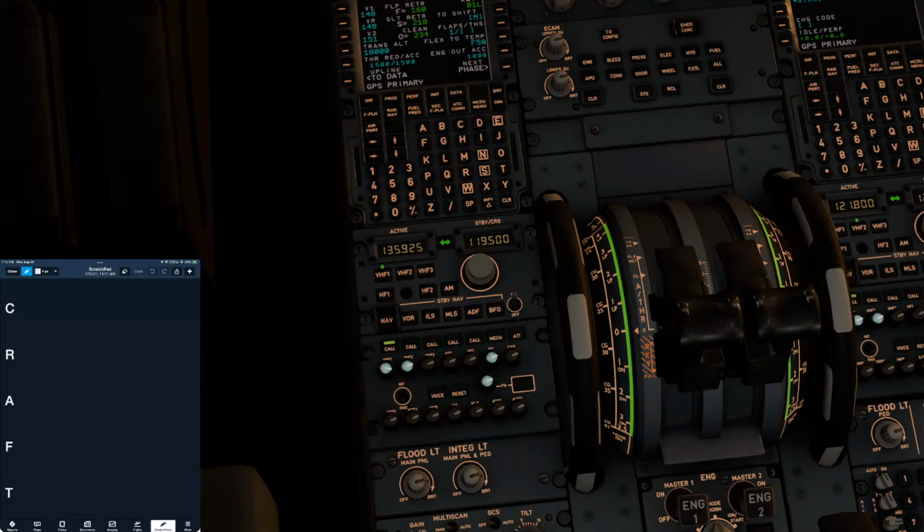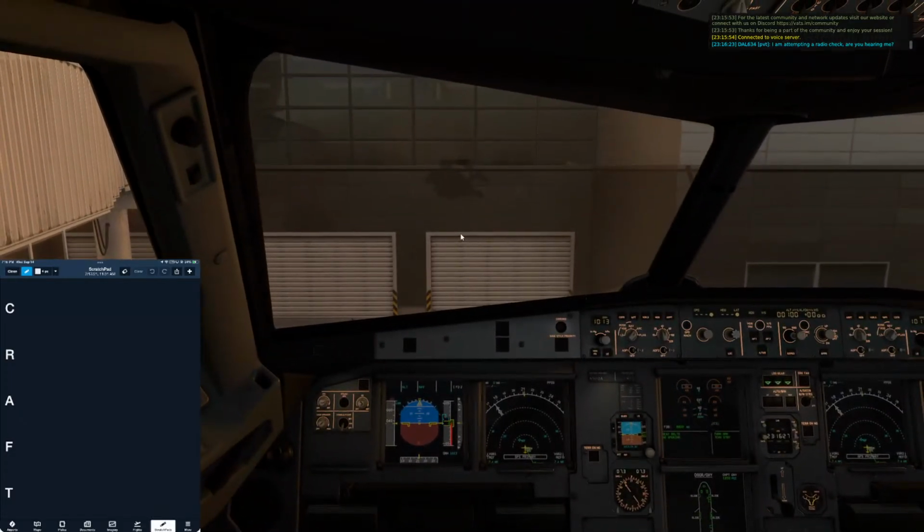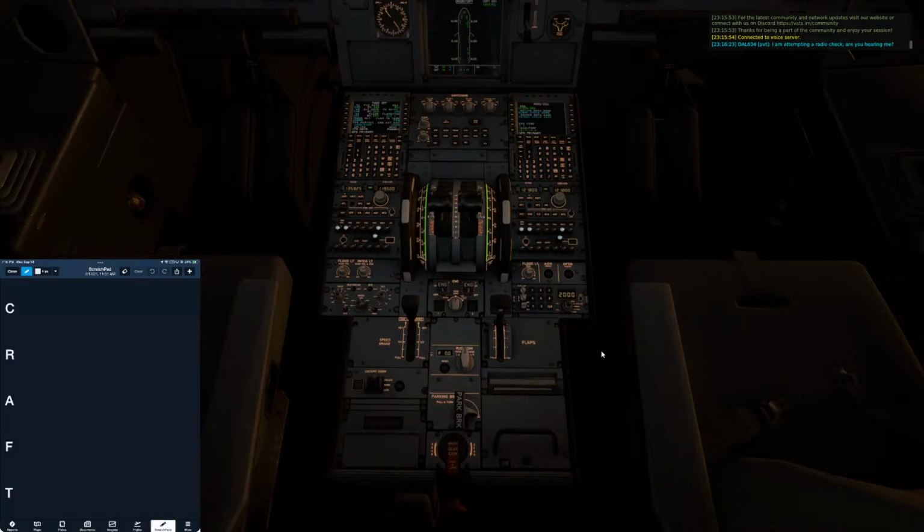Jacksonville Center, Delta 634, radio check. Okay, let me try. It's connecting and reconnecting. Jacksonville Center, Delta 634, radio check. See if they're even hearing me. They may not be able to hear me. There may be something going on that I'm just not aware of.